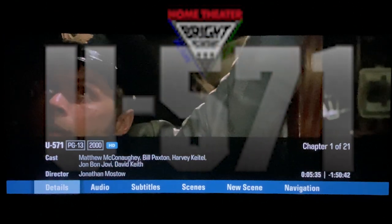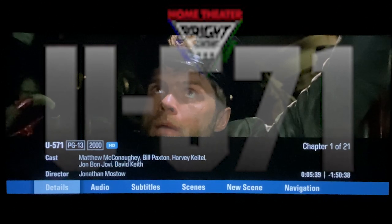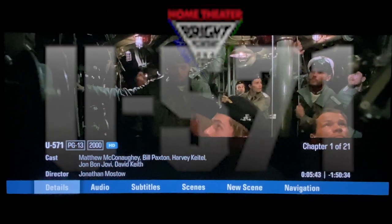That one right there, that one mostly to the right, but there was a little bit on the left side of the room as well. Really, really cool. Great scene.